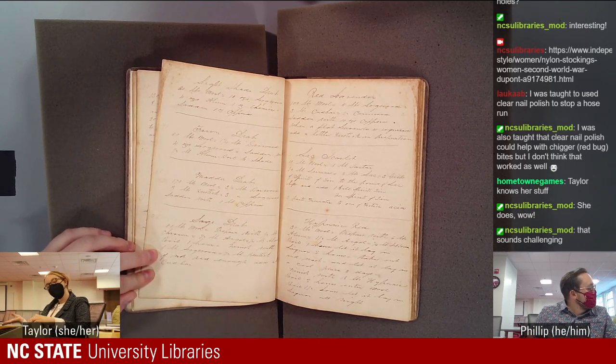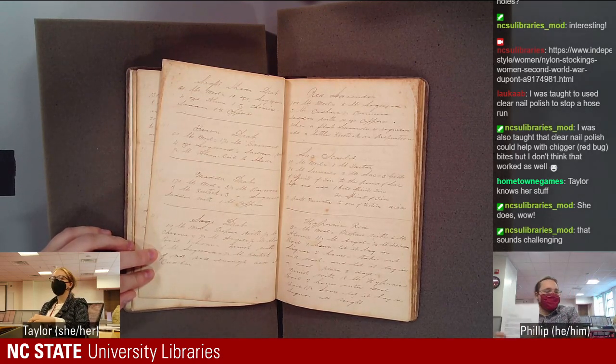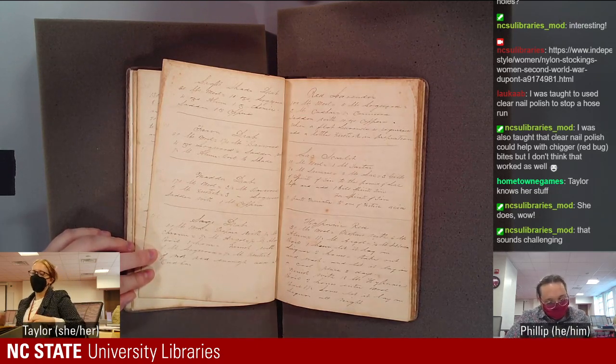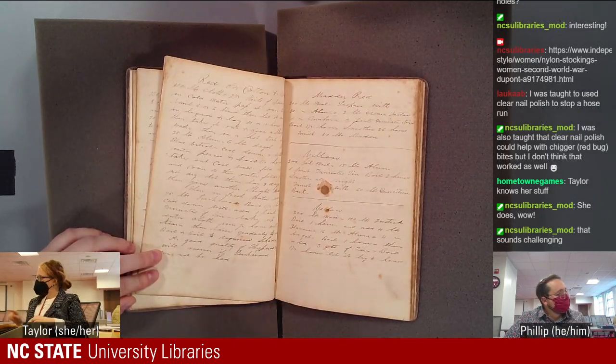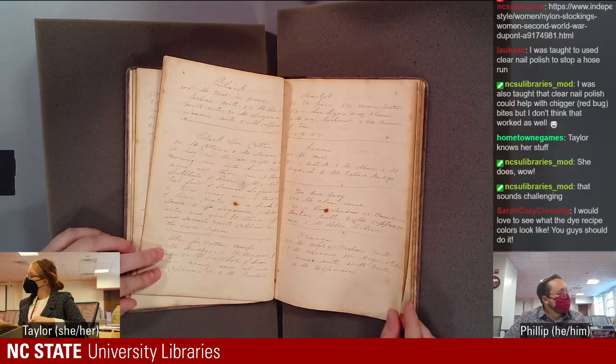Because our university archivist, Todd, used to have, I don't know if he still has it, a running blog post where he would try out old recipes from some of our old cookbooks in university archives, and he would make them sometimes. And they were almost always weird, like shrimp and jello, and weird bread recipes. But that might be a really cool thing to do, to try to replicate some of these dyes and see if we could dye cotton. That would be really cool.